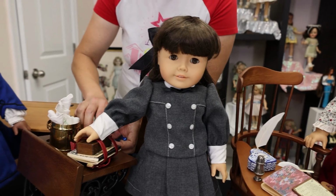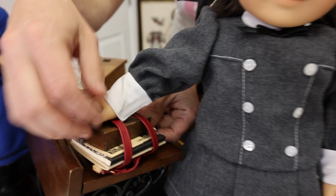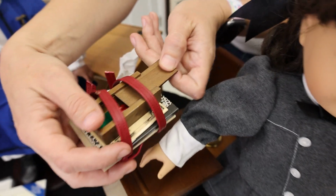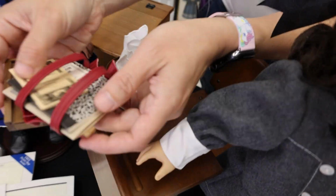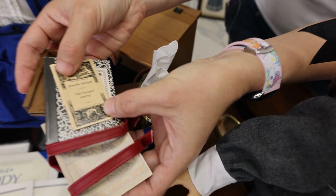And then her own little books for school. So she has a little composition book and then this pencil box, which actually does have some pencils and a little fountain pen and a little pad for erasing. And then she has a primer, composition book and report book.